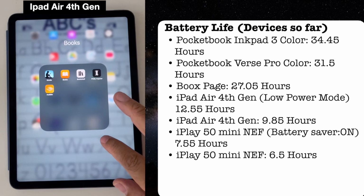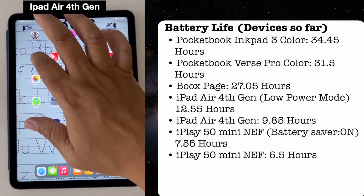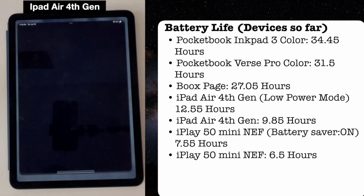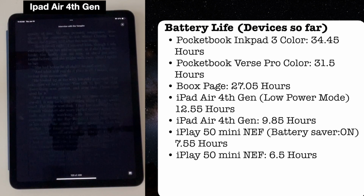So right now I'm working on the TCL Nextpaper 50, and I'm using their max ink mode, which is their super low power setting, and I'll see how far I get on that. I probably won't use the regular power setting because the main selling point of it is the max ink mode.